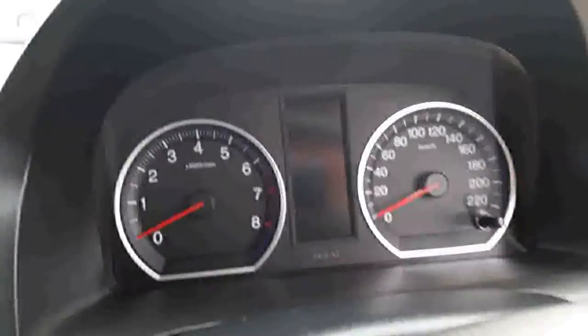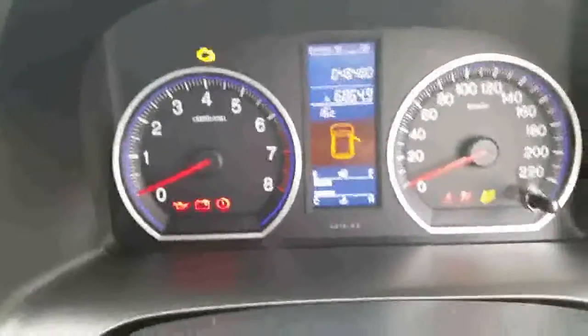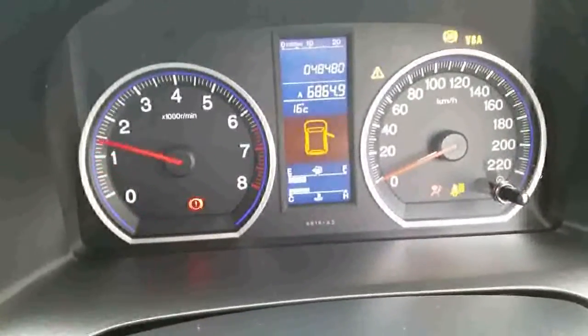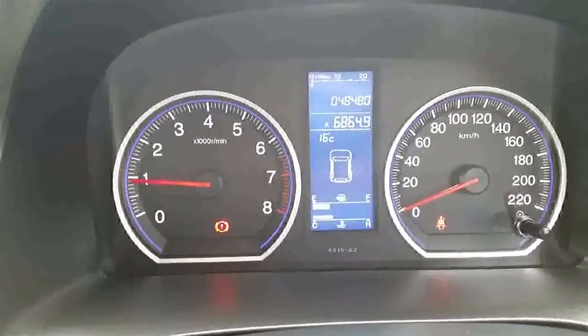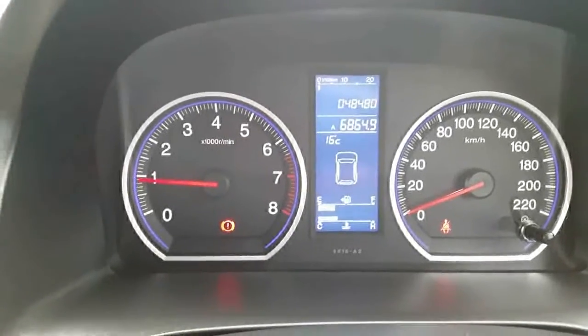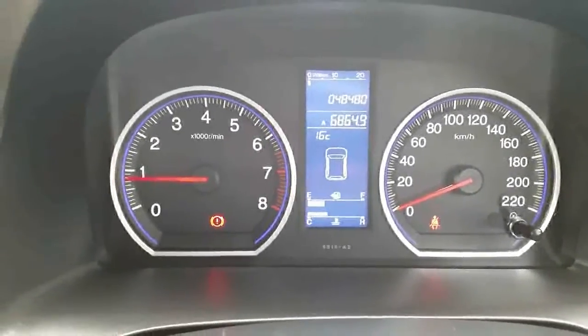Now, let me turn the CR-V on for you, Sharon. That way we can hear her run and you can have a look at her as well. I'll just get the clutch in. She starts first time every time. Now we've got 48,480 kilometers on the odometer there. And you can see there's no dash lights or anything like that on the vehicle.